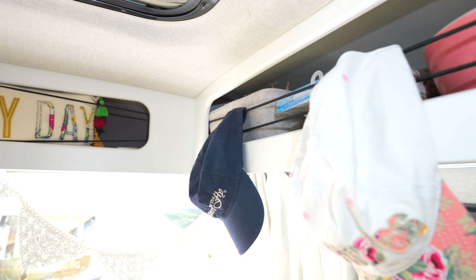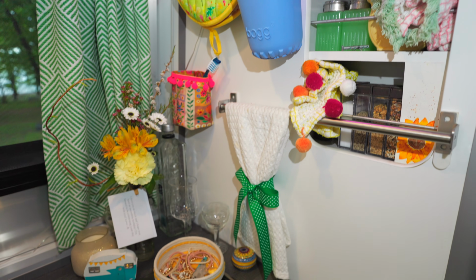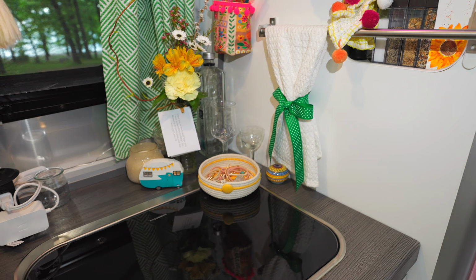What's your favorite way to cook? Outside. Although I did bust out the propane cooktop today and made some simple syrup for some tea.